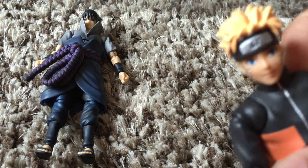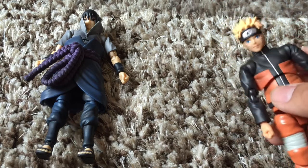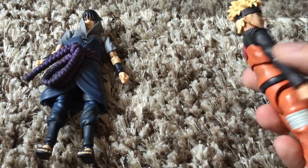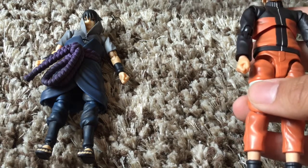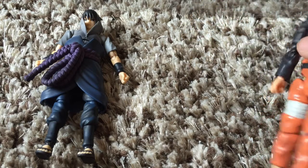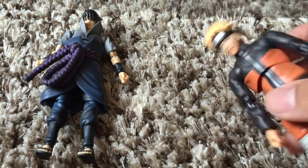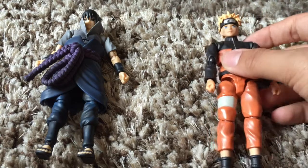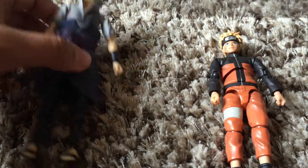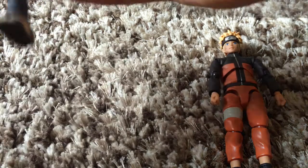Sorry if I put the figure really close, it gets blurry, so I'm going to have to back it up a little bit just to show you guys. But the paint job is really nicely done on this figure. And the play value, of course, look at all this articulation. I'll go over the play value after I review Sasuke, but I just decided to mention it really quickly.